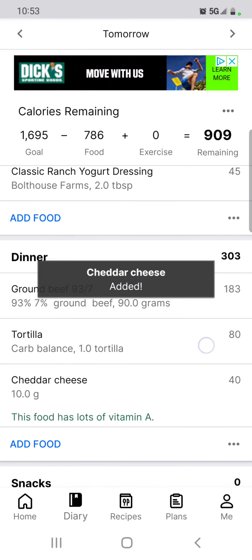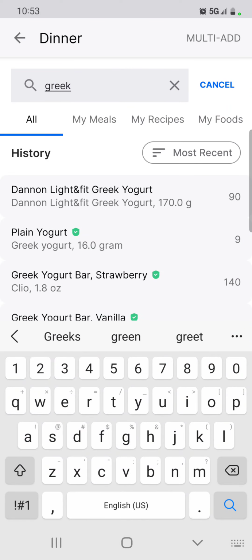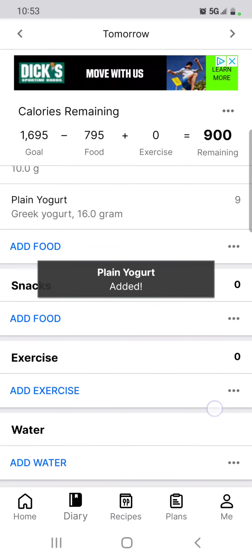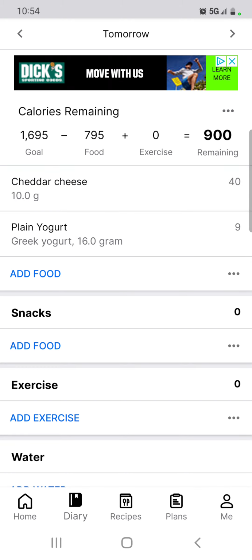And then I usually, instead of using sour cream on my tacos, I just do some plain Greek yogurt. So I'm going to do probably 16 grams of that. And that's dinner. Now I'll go in and I'll add some snacks, and this will vary. Sometimes I'm more in a sweet tooth phase, and sometimes I like more savory. So I just base my snacks on that.